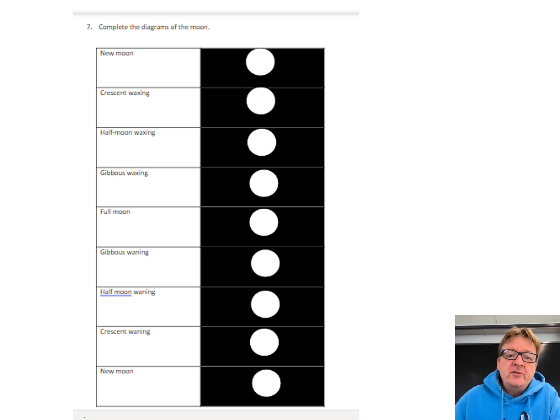Right, so a new moon is when there's pretty much nothing, so I'm just going to colour it all in. Now obviously my colouring in isn't the best. Crescent waxing is when there is a tiny, oh my word, this is going to be hard to do, a tiny little slither on one side like that. All you can see is a tiny little slither of the moon. Half moon waxing is when you can see half the moon.